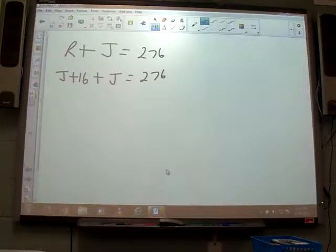Okay, so what would be the step to start solving this? You have J plus J. Subtract 16, is that what you meant to do? Hold on. Say that again, Mason. J plus 16 plus J. Is that what you meant? Yes, because this J plus 16 is the same as Ryan. Oh, okay. I understand it now.